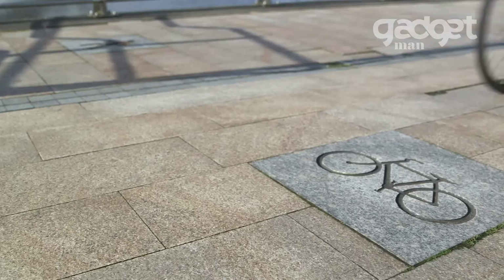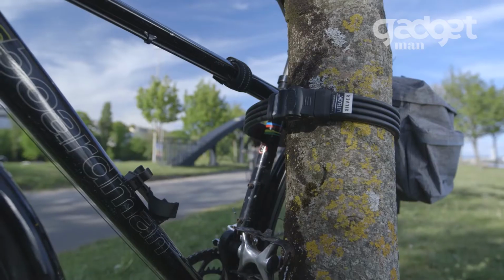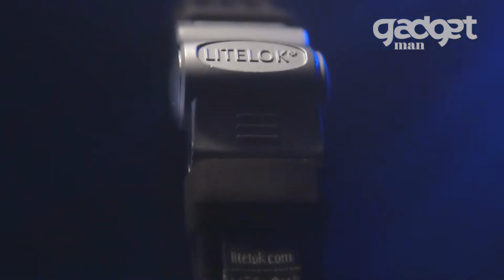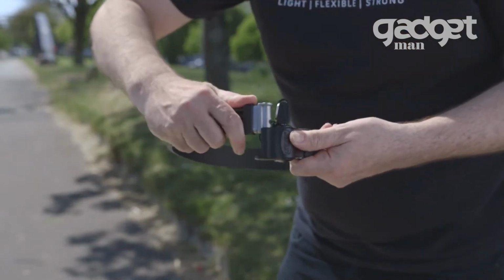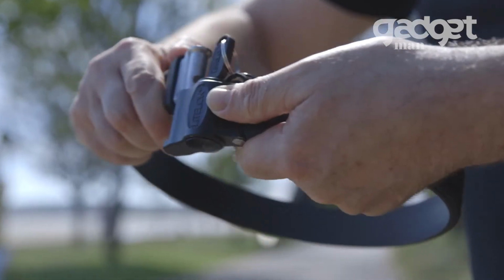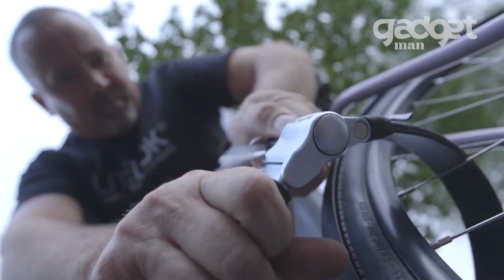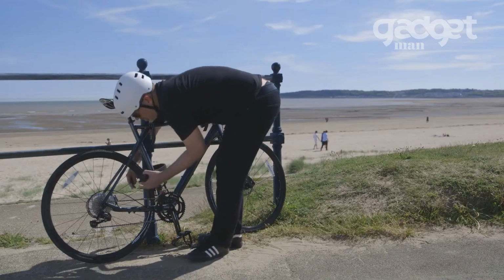We launched our company using Kickstarter, and our first campaign connected us with cyclists and bike experts all over the world. Their feedback inspired us to create our next product. Litelok Silver is designed for you and engineered for security. We've developed a vertical locking system which gives you a downward line of sight, making it quick and easy to lock and unlock your Litelok.